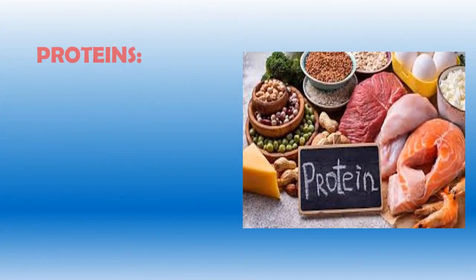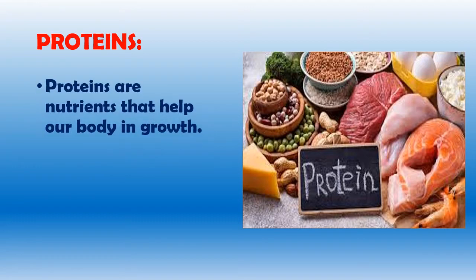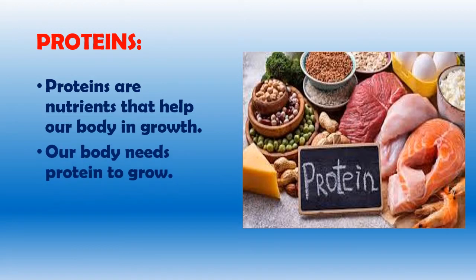So kids, do you remember what proteins are? Proteins are the nutrients that help our body in growth. Our body needs protein to grow. Children need a lot of protein. So these are the nutrients that help our body in growth, in repairing tissues, organs and other body parts, and in building muscles.